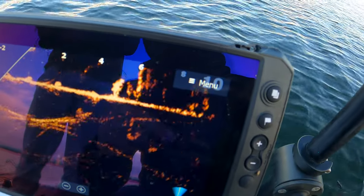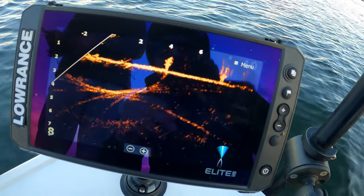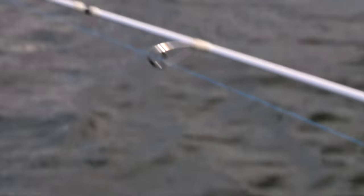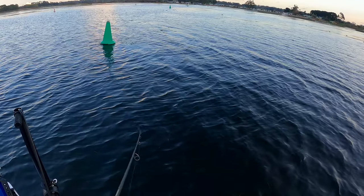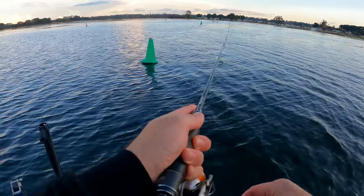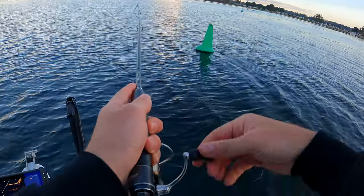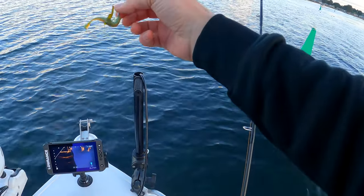Couple nice weed beds. Well, I think there's a fish in that weed just there. Only by himself though. What do you want to do here? Cut, turn right along the channel or fish close? I reckon. I think that was a fish. Oh, did you see the hit, bro? No. Bro, that was a big hit. That wasn't a ready hit. Really? No. That was a trout, I reckon.